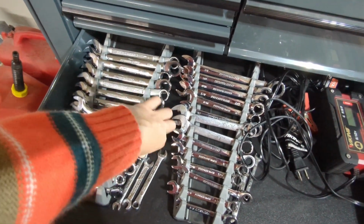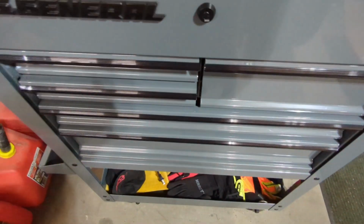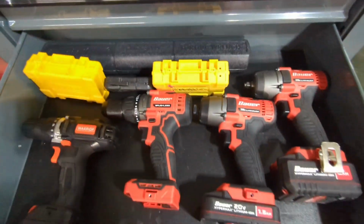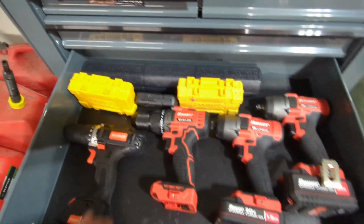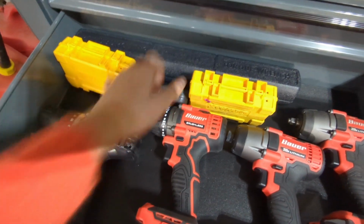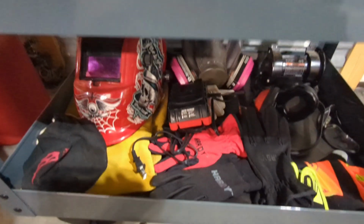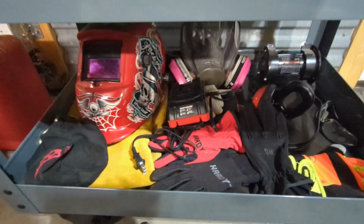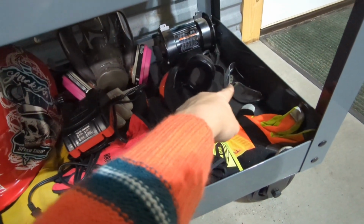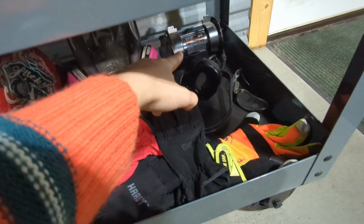Ones that are clickable or non-clickable, both of them, metric and SAE, or standard, or whatever you call it. And then I just have my electrical tools, and some bits, and then my torque wrench, that one right there. And then down here, I just have my welding stuff and some gloves, and earmuffs, and safety glasses, and then, I don't know what that is.